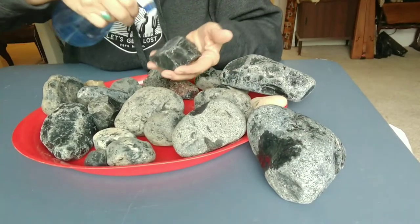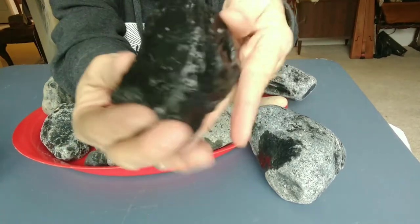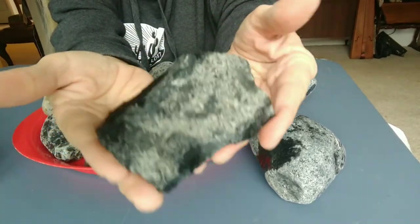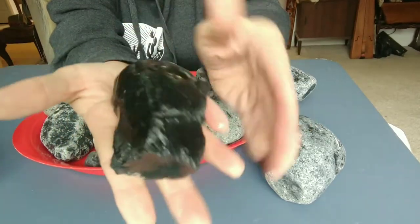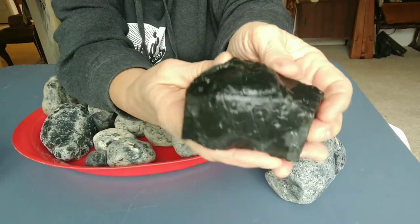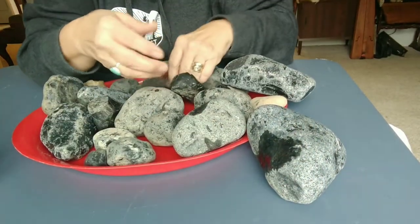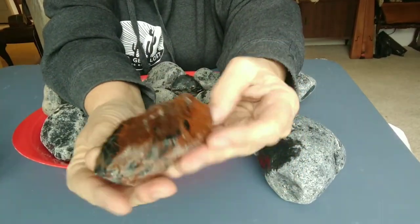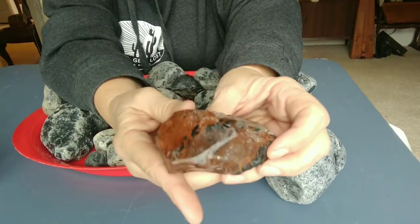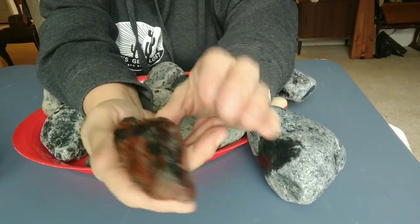Here's one that was already broke pretty much all around. It has some of the natural crust on the back side, and you can see the beautiful sheen there. And we did find one mahogany obsidian. Those are always pretty to find.